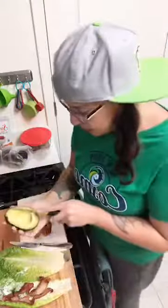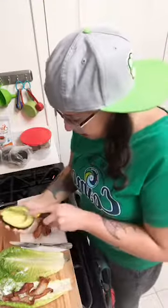So I've just got a nice fresh avocado here. I'm gonna add this to my sandwich and I'm just gonna do some nice slices here.